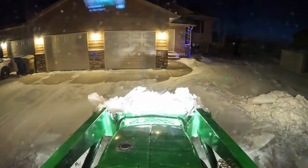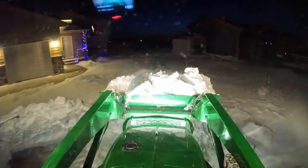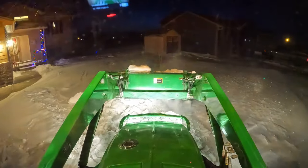Try and cut through the bottom of this stuff, I guess. It's definitely pretty bricked up, so it's definitely frozen.